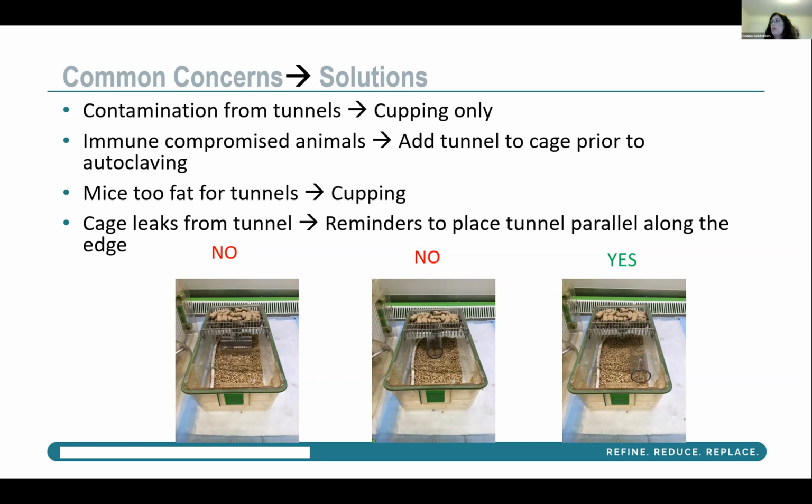We did have some issues with water leaks from tunnel placement in the cages. Since 95% of the cages had automatic watering, this issue needed to be managed very quickly. When changing the cages, the animal husbandry staff always placed the tunnel on the side of the cage parallel to the side of the cage. But the investigators routinely would just plunk the tunnel back into the cage when they were finished handling the animals. And then the mice were able to push that tunnel up against the stem of the water valve and it would start leaking. So we sent out an email to all the animal facility users about tunnel placement using these pictures and explaining how to do it properly.